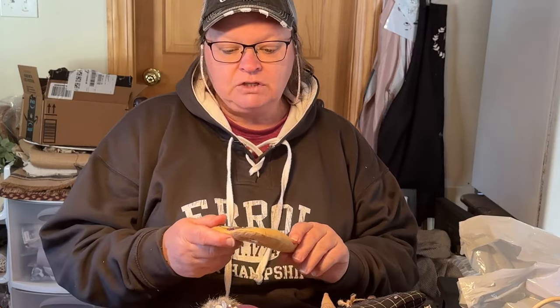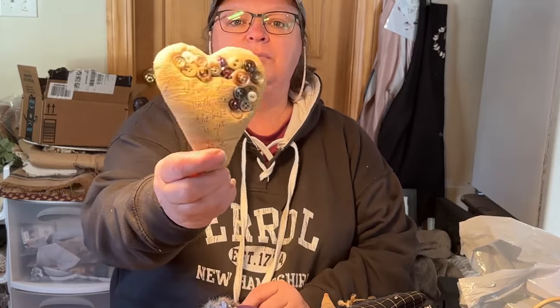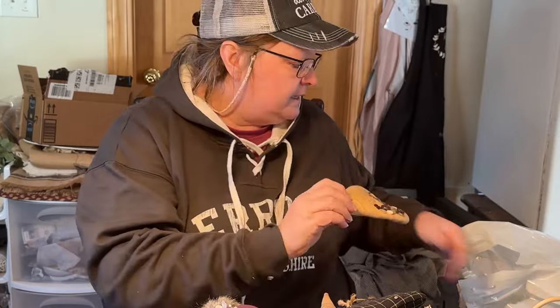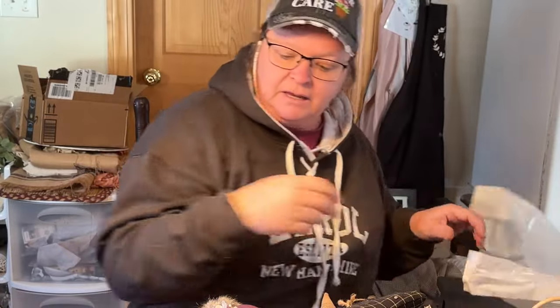Unfortunately. So this is a little pillow with a saying on it. It's "Grow old with me, the best is yet to be." Very prim little pillow, little bowl filler. It's a great little piece for a vignette. Very nice. Put that there.